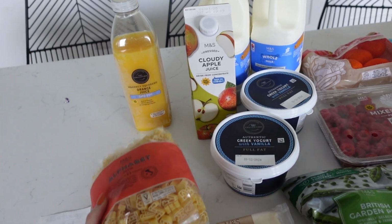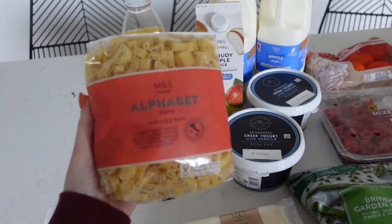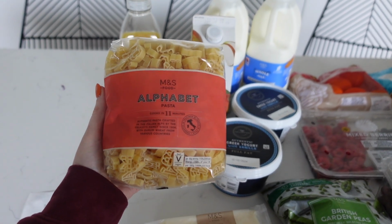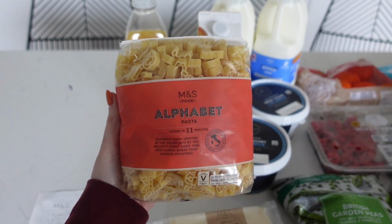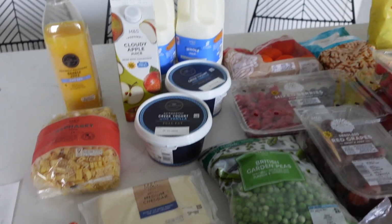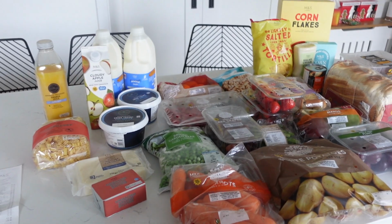We actually ran out of pasta. That's why my pantry is on the bare side. So I did want to stock up on loads of different pastas because I don't have that many options at M&S, but I did just get this alphabet pasta. I always like to have pasta in the house for a random dinner. A block of cheese and some butter.